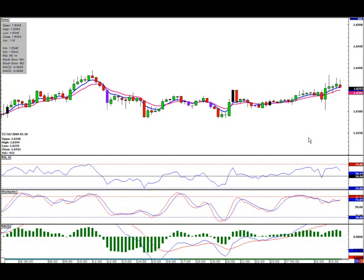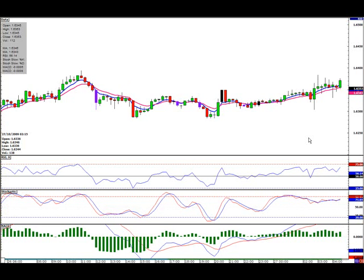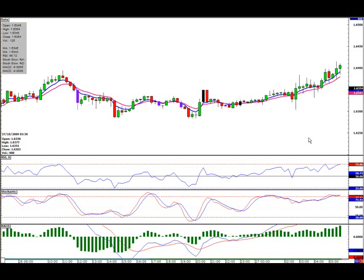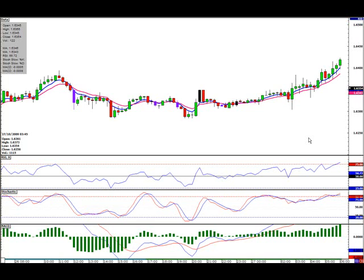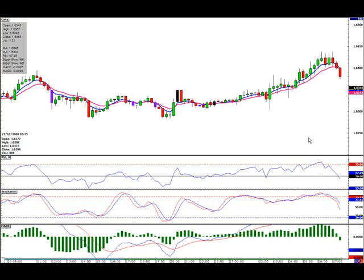Okay, so what we're really looking for is a crossover, first of all, to the downside because we're looking for short trades. That's really going to be our first flag to be raised where we start to actually take notice. Now that the price is moving up, it's a good time to start paying closer attention to the market because we could have a reversal coming up really soon. And so right now I'm just paying close attention to it.